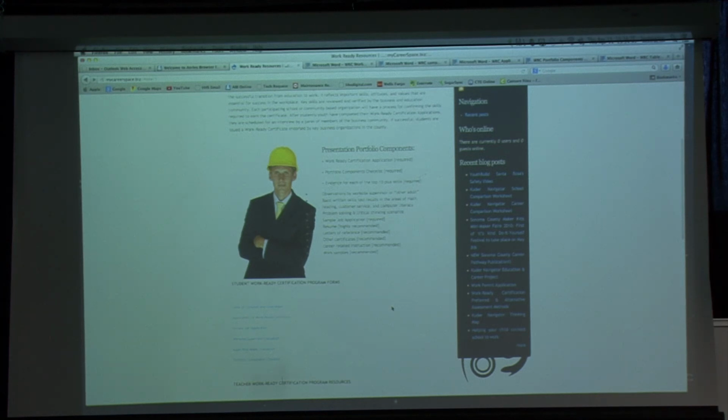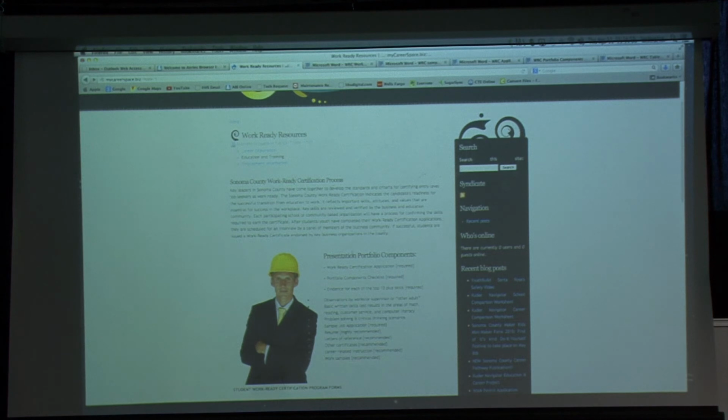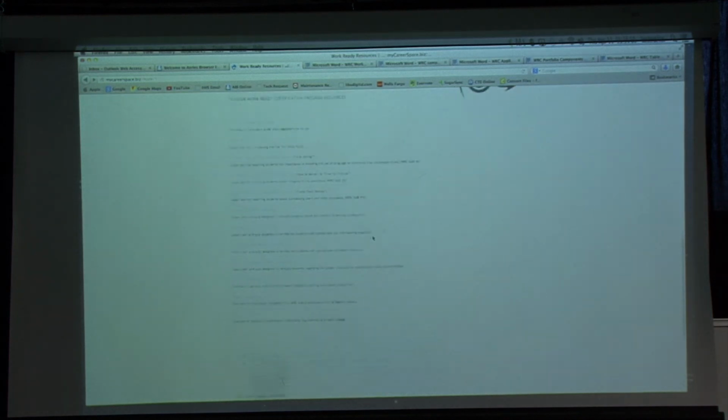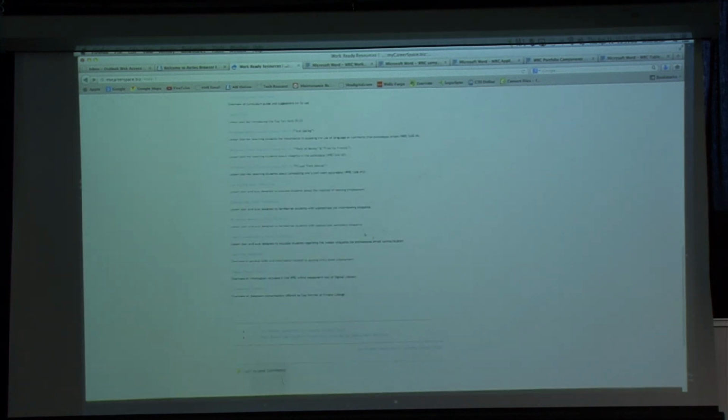Anything else? What's the name of the website again? www.mycareerspace.biz. mycareerspace.biz. Go to the website, and then on the far right, click on the Resources tab, and that will bring you to this page, and it will tell you everything you want to know about the Work Ready certificate. And there's also some other information down here, other lessons about job hunting skills. These are all like lesson plans for teachers, but if you wanted to take a look at some of those, that would be helpful.